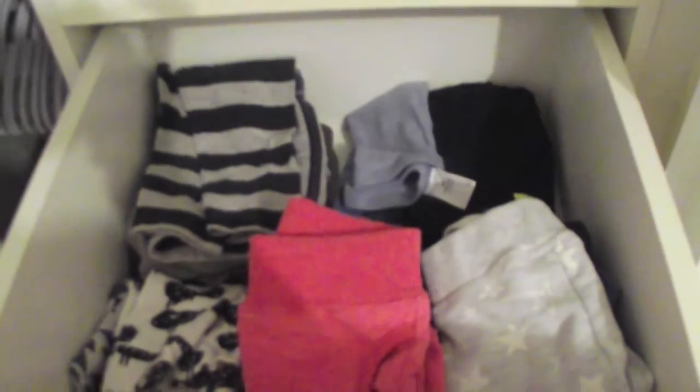Alright, so first drawer. First drawer, I have all his longer pants. Again, I've arranged them by size. So I have newborn leggings, newborn track pants, 0 to 3 months or larger track pants, larger leggings. I think those are some jeans that he won't fit into for a little while. And then again, larger track pants. So we have an assortment there.